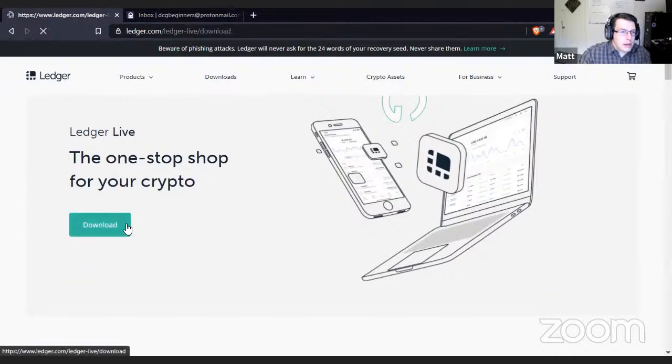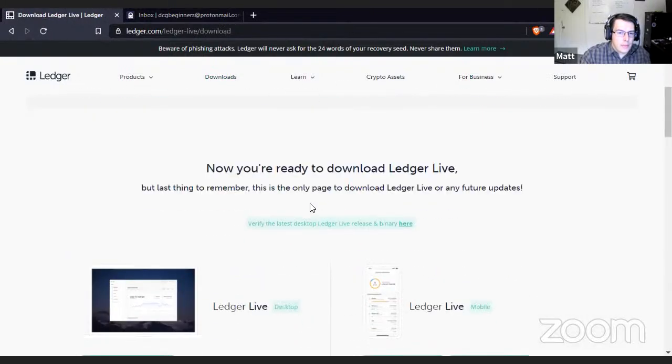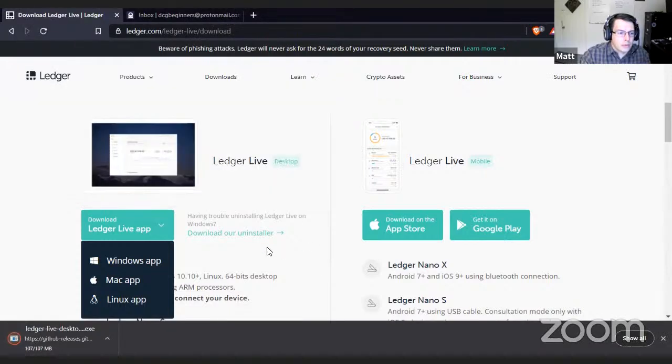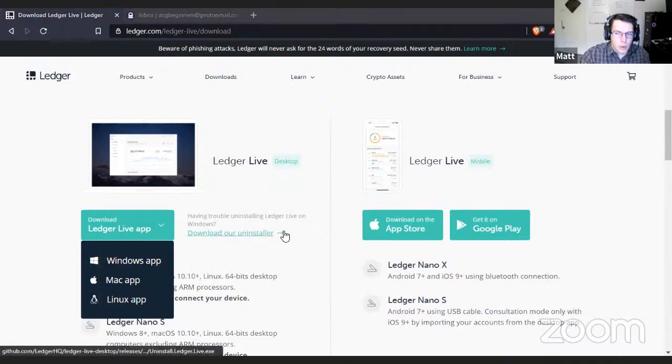So I'll just click on download here. I went to downloads and I clicked on download. I'm on Windows and so I'm going to get the Windows app. Obviously, if you're on Mac or Linux, do something else. We'll just put this on my desktop, save it there. And now we've got to open this up.